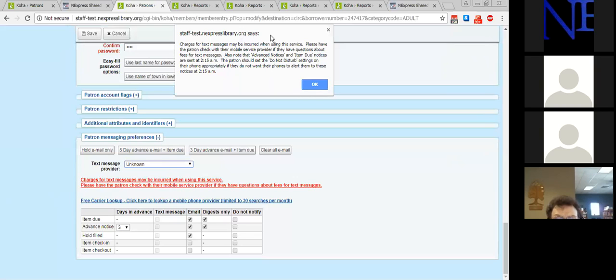If a patron is being billed by their cellular phone service for text messages, every time the system sends them a text message, they're going to be charged for that. We don't charge anything for sending the text messages, but some cell phone providers charge for receiving text messages. So if patrons have questions about that, there's a reminder here that they need to talk to their cell phone provider, because we don't have any control over the fees.